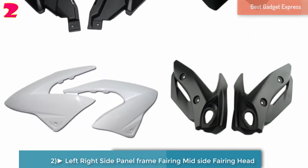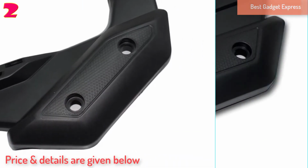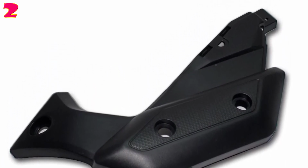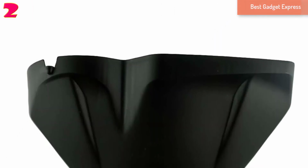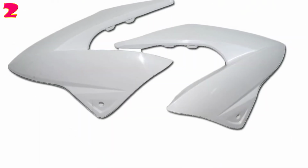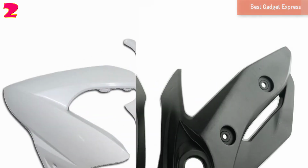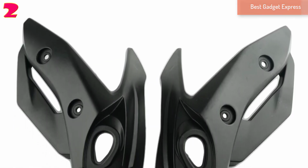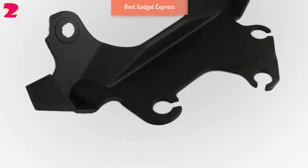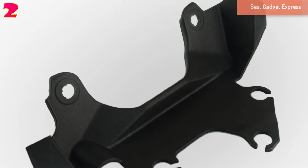The next is number 2. Left-right side panel frame fairing mid-side fairing head instrument shell head lighthouse for Yamaha XJ6 2009 2010 2011 2012. Features of this product: condition: automatic injection molding, holes and tabs are built into the mold and aligned to factory settings, fully compatible and interchangeable with OEM fairing pieces. According to your choice, part name. Motorcycle fairing bodywork set. Color: unpainted, as the pictures. Material: high quality ABS plastic. Installation: highly recommend installed by professional. Fitment: for a Yamaha XJ6 2009-2012, easy to install. No installation instructions, photos, so this is the best option for you to buy.